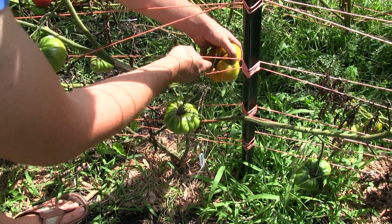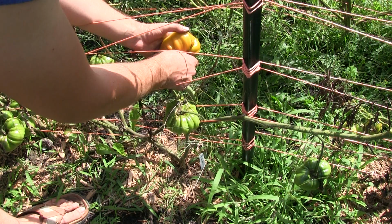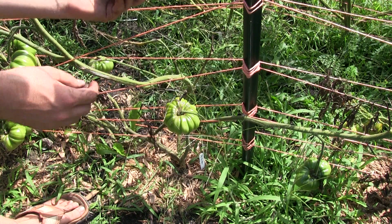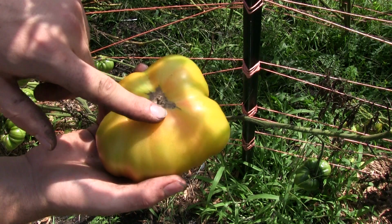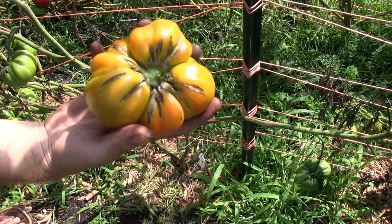This is a yellow tomato that when fully ripe has orange striations. I'm having a hard time snapping it off here. There we go. Right, we got it. It's a very beautiful tomato, and it's not fully ripe, but you're going to notice that when it is ripe, there will be orange stripes. When you cut it, those orange stripes will stay in there, and it just goes throughout the entire tomato. Very, very beautiful, and a big size too.